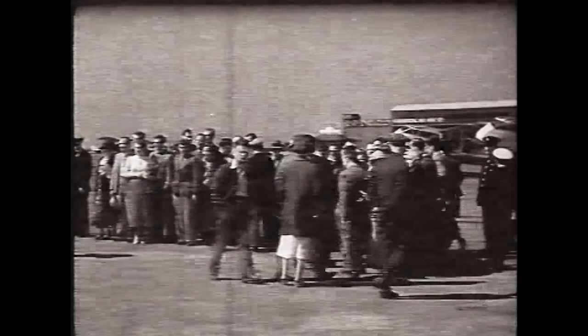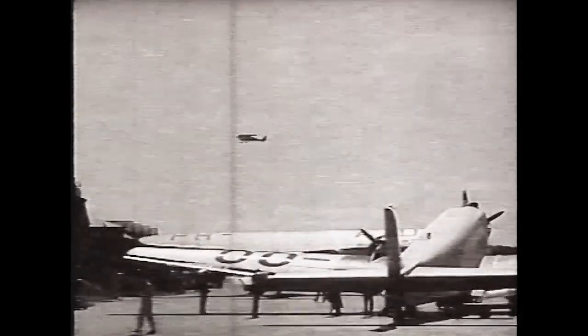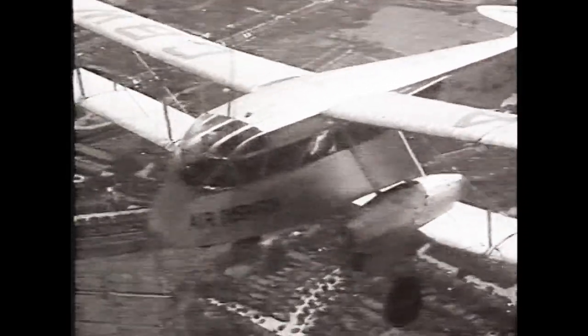In addition to river trips, organized air visits were started. It's not a long journey to Dagenham by plane, but fine though the view is from the river, only from the air can the size of the works be fully appreciated.